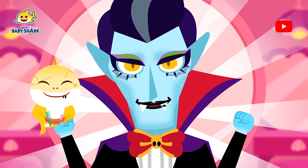Do you want to open the next box? Let's do it! This time, Baby Shark has transformed into a skeleton. Do you like it?